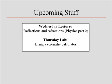But for Thursday's lab, bring a scientific calculator with you, because I want you to have at least some understanding as to how to do number crunching. Scientific calculator means you've got lns, logarithmic functions on it, and stuff like that. If you've got a computer, the computers almost always have a scientific emulating calculator on it.